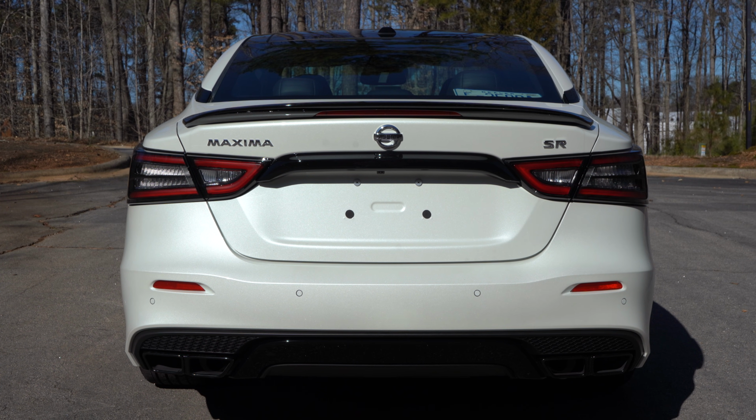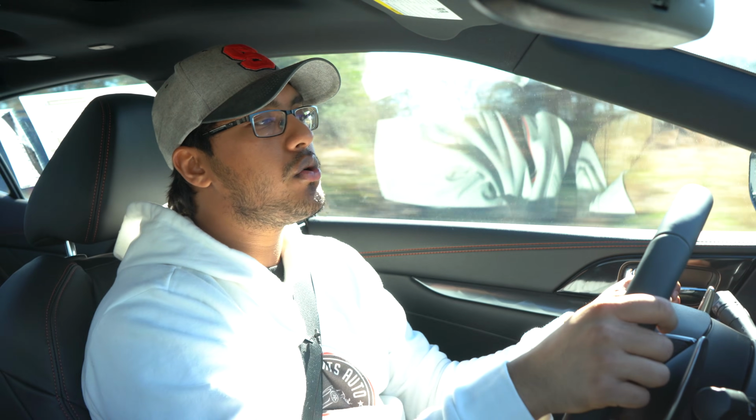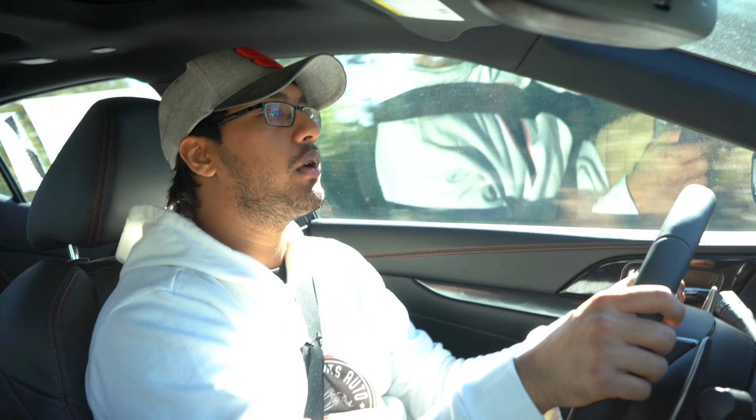As another thing with CVTs, this thing gets 20 city, 30 on the highway. Those are some good MPG numbers. Now, I will say you do have to put premium in here. At least that's what Nissan recommends, so there's that.